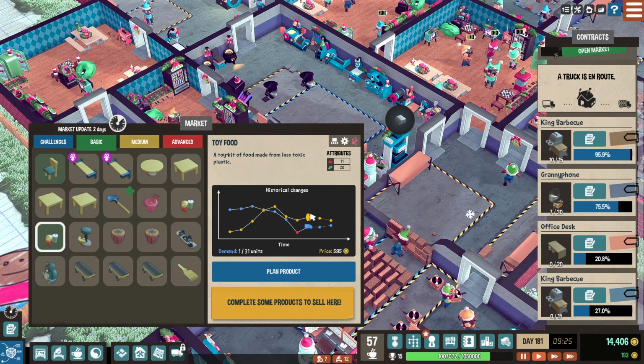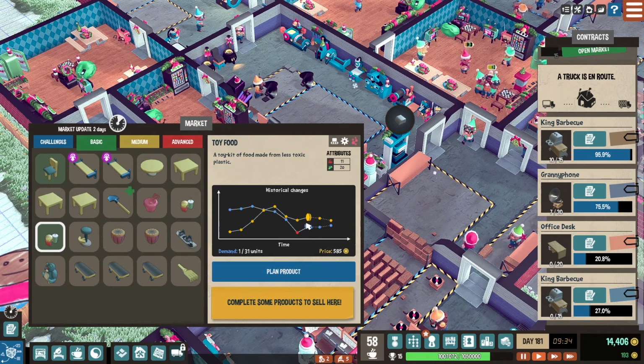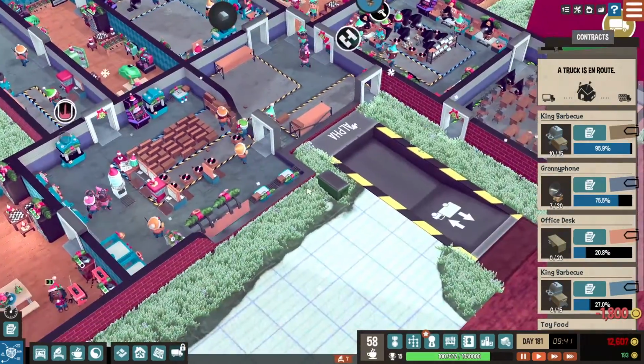Then again, we've got this. Oh, I was actually making this kind of toy food. Okay, so that looks a bit more stable, and I think we can very much warrant doing another batch of that. Just 30. Everything's already assigned, so that's going to be easy, I hope.